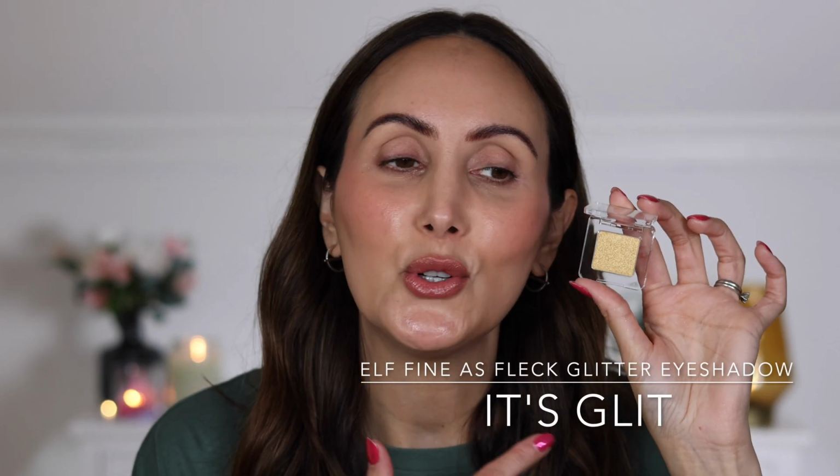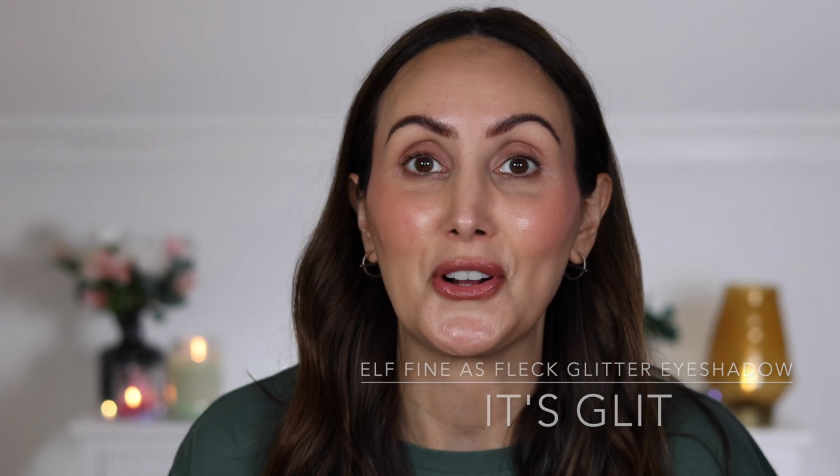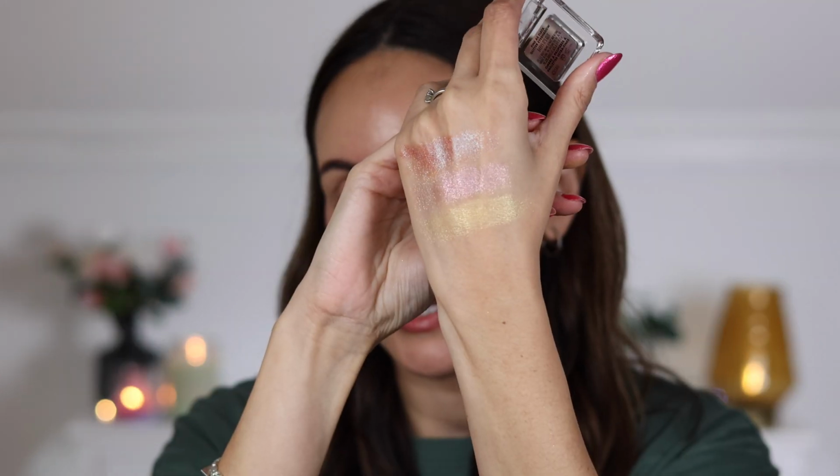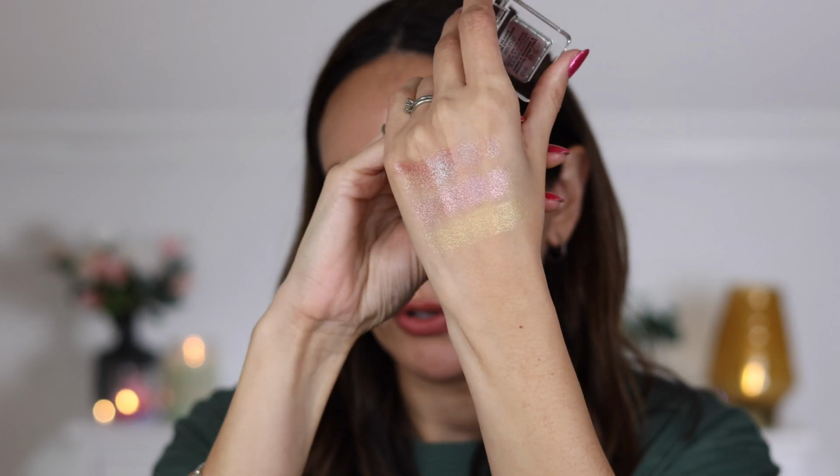So this is the third one and it's called It's Glit, and this is a simple golden sparkle. It looks very, very yellow. Let's swatch it. Oh, this is definitely not as glittery. This feels quite powdery. So that is It's Glit, and it definitely doesn't have the glitter that the others do. Let's see how it looks on the lids.